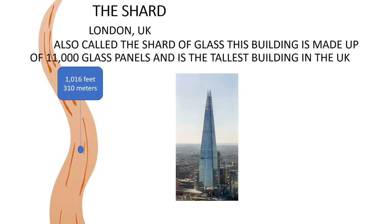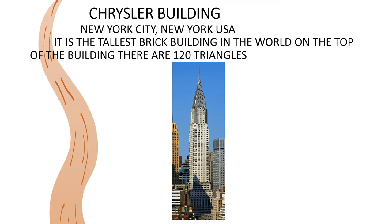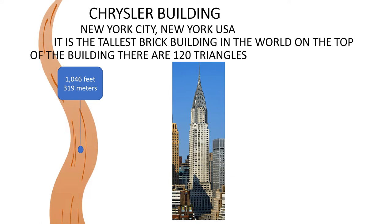Yet a fountain. It's the tallest fountain in the world. The water comes out going over 200 miles per hour to get to that height. The Chrysler Building. It is the tallest brick building in the world. On the top of the building, there are 120 triangles.